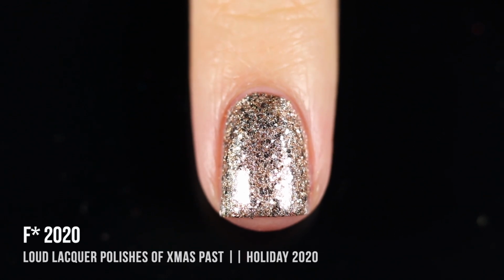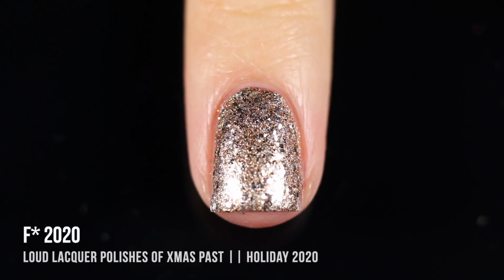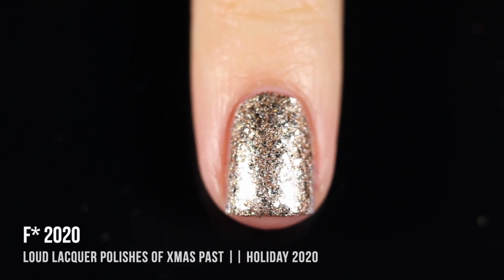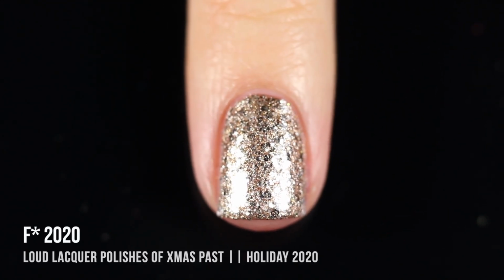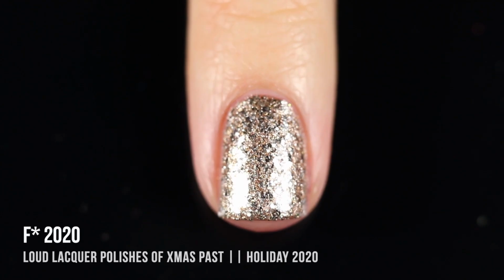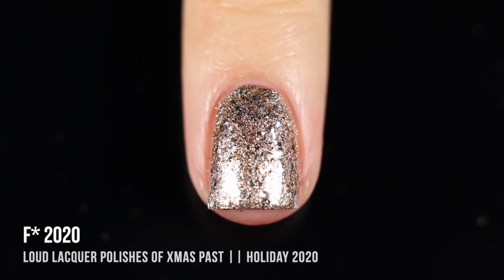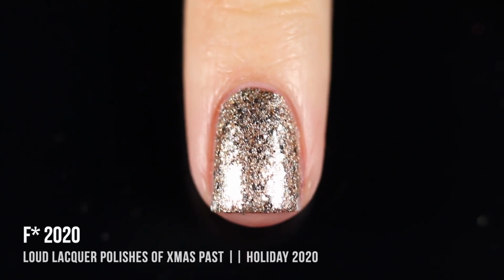I was not expecting the coverage to be this good, but not only did it have incredible coverage, the formula was super smooth and easy to work with. I always associate polishes that look like this to be a little bit on the chunky side, but this one really applied like butter, so I was very excited about this. I'm definitely going to be using it a lot in the next year.